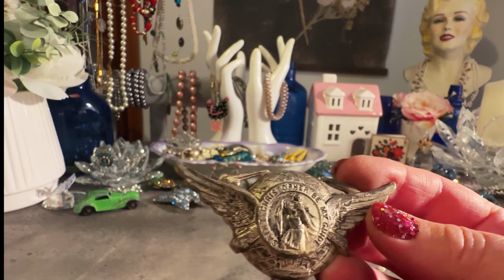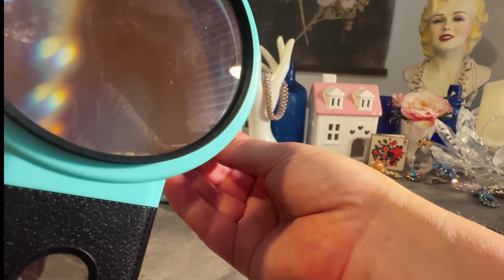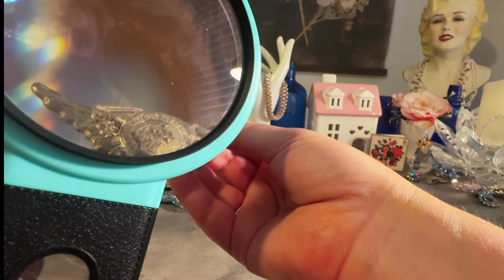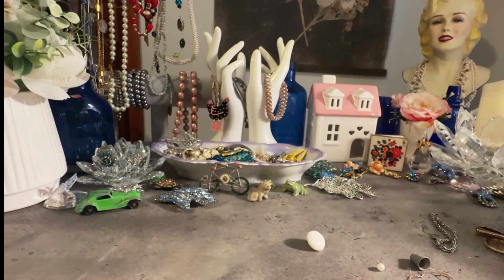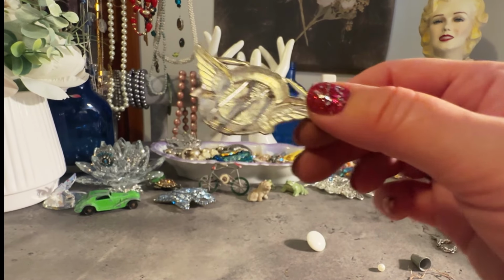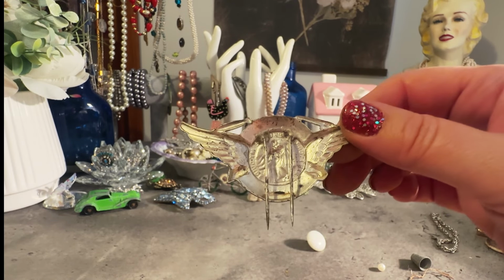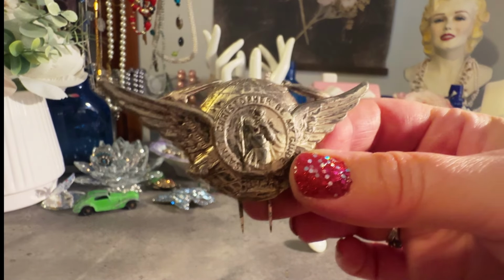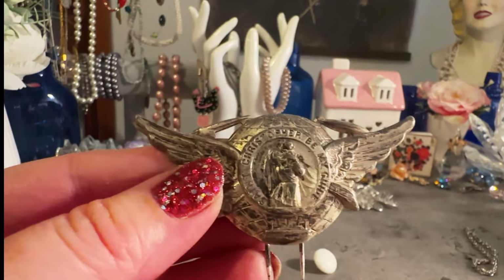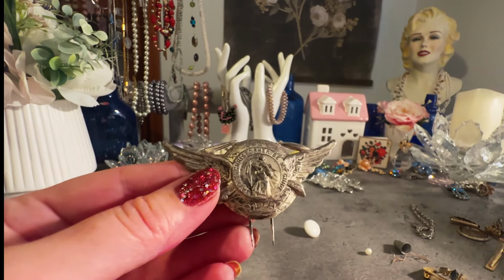Okay, what is this? Let's get our thingy out. Says Saint Christopher be my guide. Ooh, this is old. Look at the back. Now I'm assuming this is a lapel pin. It might be a hat pin. What do you think? Do you think this is a lapel pin or a hat pin? Very neat. I love that. That's really unique. I've never seen one.